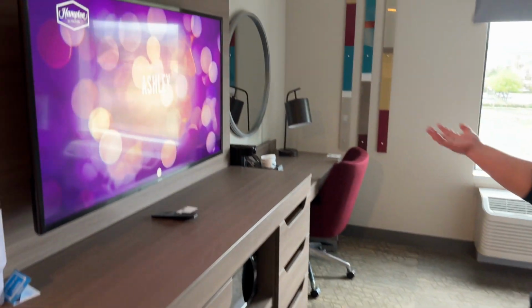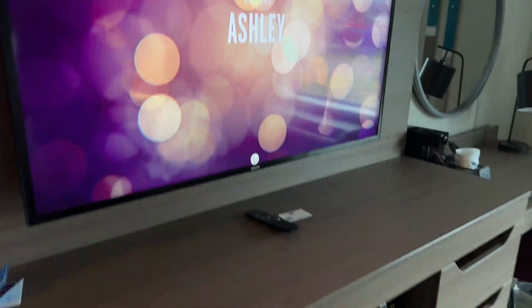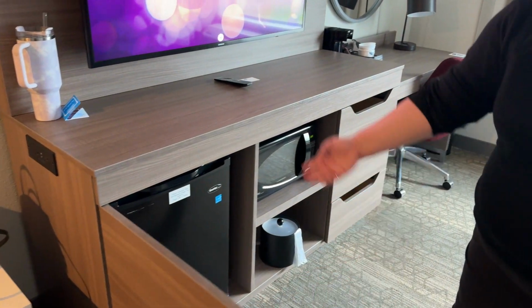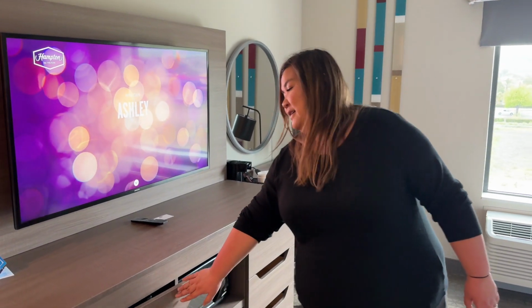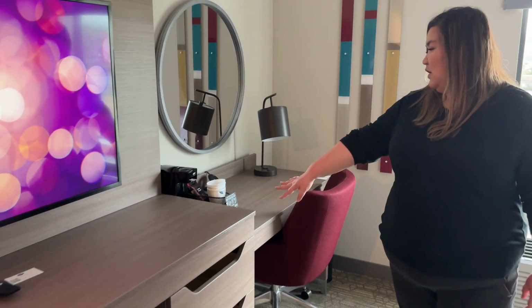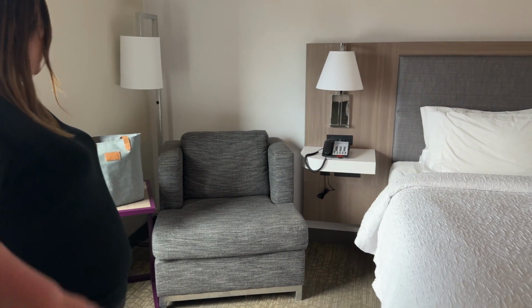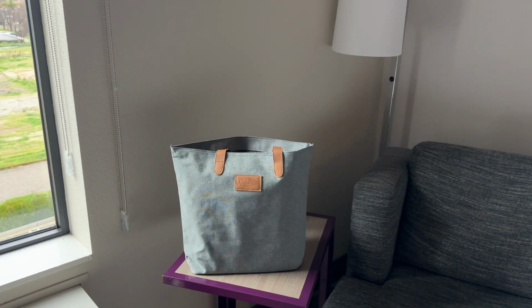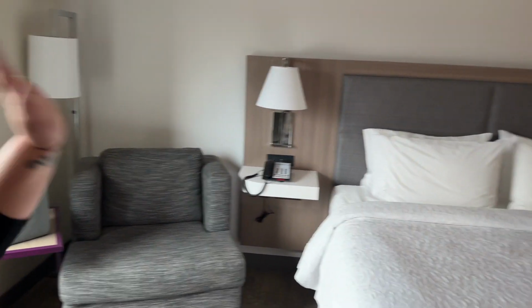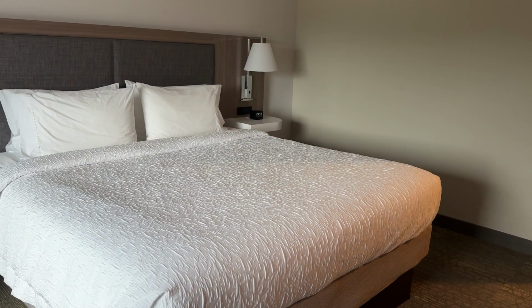And then there is a dresser, entertainment center, TV, so there's a microwave, some drawers, and I'm guessing that this is a fridge. Yeah, there's a fridge, and then over there is a desk, with a mirror, and then you have your coffee station. I think there might be a charging thing. Over here, we have a chair and a little table. They also left me a little swag bag, which I'm so excited about. I'll probably unbox that later. And then a nice bed with some end table thingies.